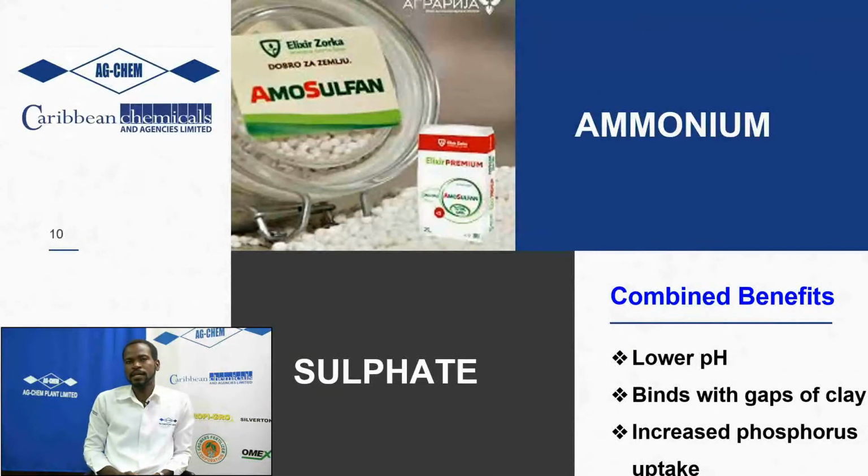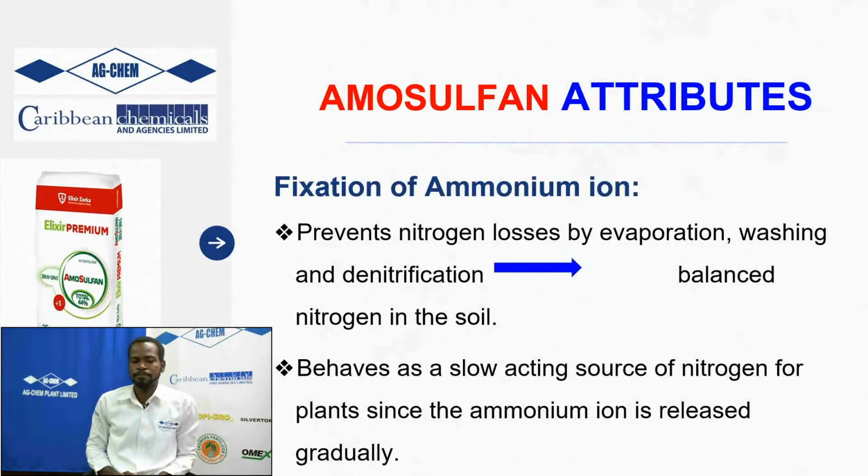All right, so since we see that ammonium sulfate is a better option, look at some of the benefits. All right, lower pH, binds to the gaps of clay. As I said before, the ammonium molecule is very reactive to clay and organic material, right? Increased phosphorus uptake. It creates a nice condition for the increase of phosphorus, which is ideal for your root development and the movement of nutrients. All right, let's dwell further into the ammonium ion molecule.